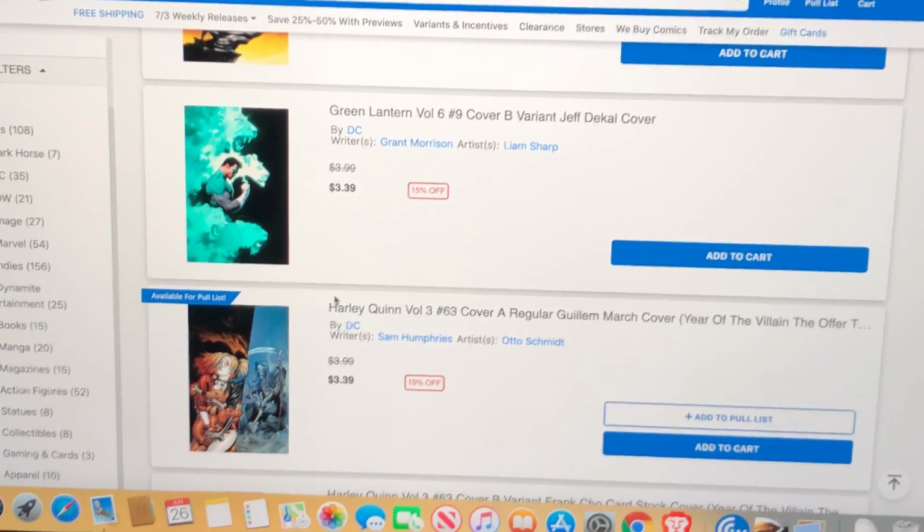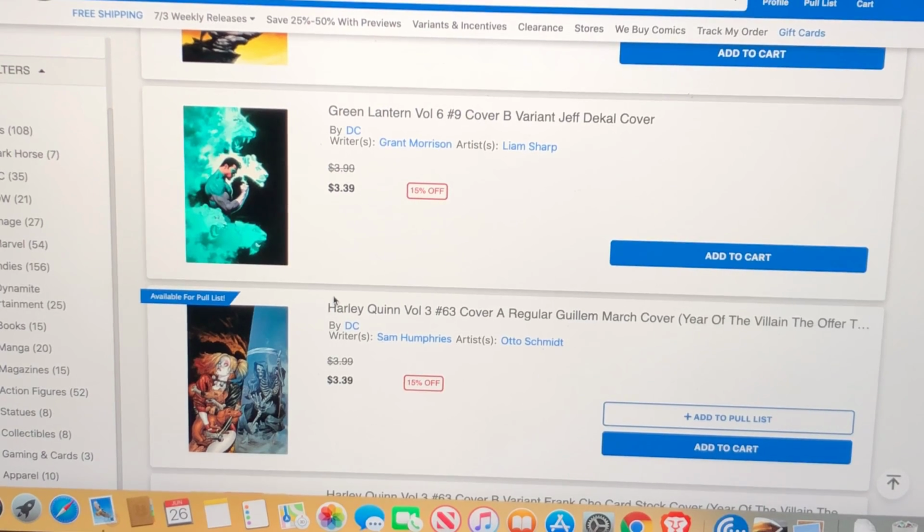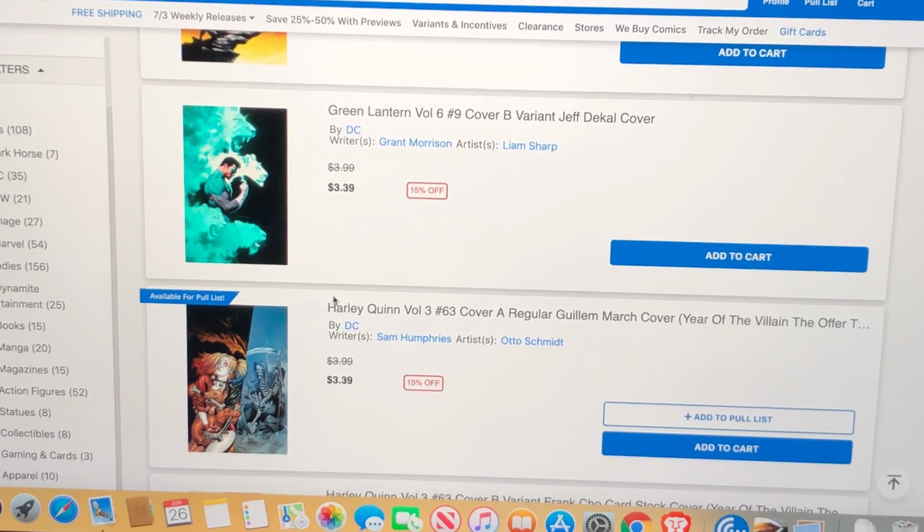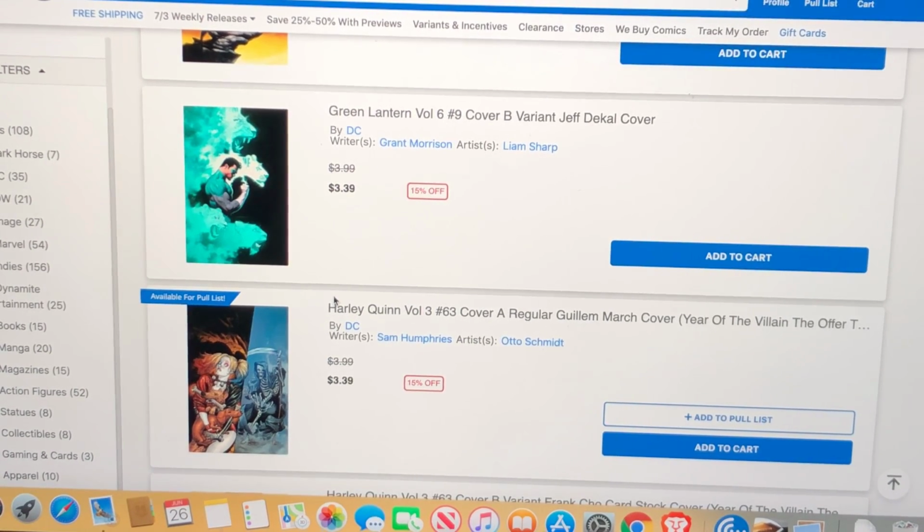Green Lantern number 9. I like that B cover by Jeff DeCall, very nice. I've not been collecting Green Lantern. I collected the first couple issues, the Matina covers. I guess I couldn't get into the writing style. I don't know. It was okay. I didn't think it was groundbreaking or fantastic. I really liked Green Lantern when you had Geoff Johns writing it and Ethan Van Sciver doing the artwork. That still is my favorite series, when those 2 guys were collaborating.